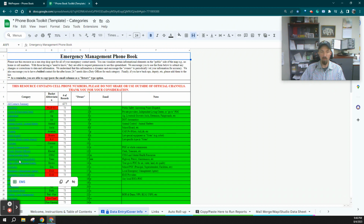These can be changed up a little bit, right? So this might be county, road, and bridge if you're doing this at the county level, or it may be at the state, transportation in general, whatever it may be. Each tab, each category can hold up to 75 records. So this phone book essentially can have 4,275 records. What you can do, we've organized this at the state, is we went through and said which ones are kind of duty officer or emergency, and we made those red so they're easy to find in all the different tabs.